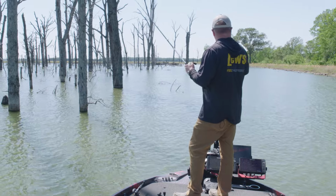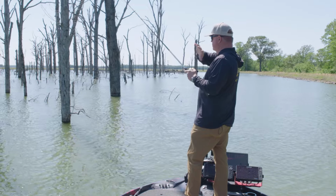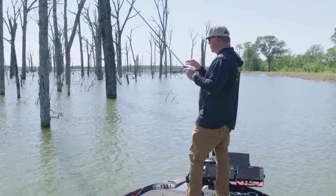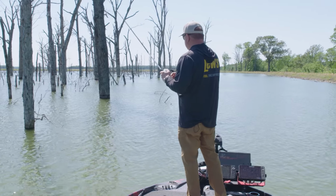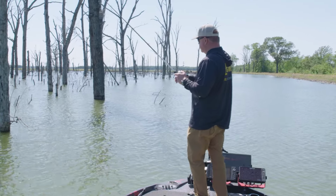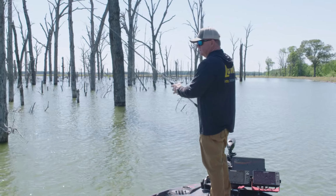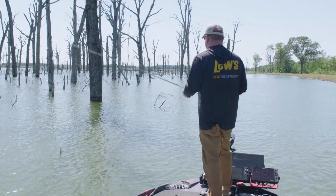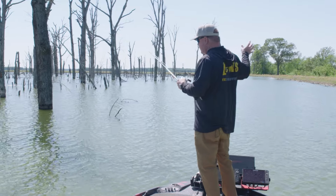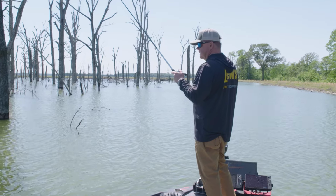I started out on the hard bank thinking, okay, they may be spawning. Instead of this open flooded cover, I wanted to try the bank first and caught a couple. But then I immediately came out here and started realizing that there's little high spots in this cover. So there's actually the possibility of them spawning on this bank because it gets real shallow in places. That means 2 foot right here. So that makes me not solely rely on the hard bank and know that they could be spawning right out here around all this brush and some of these little shallow humps.